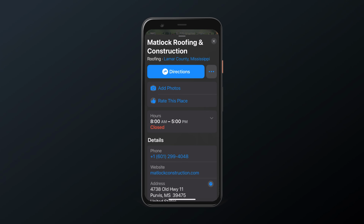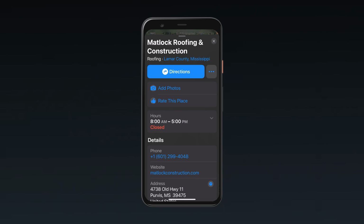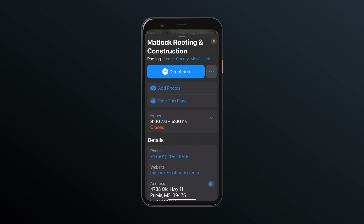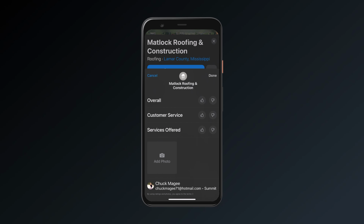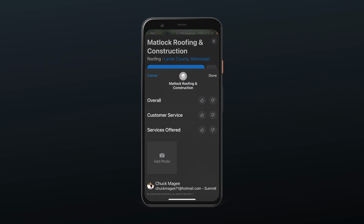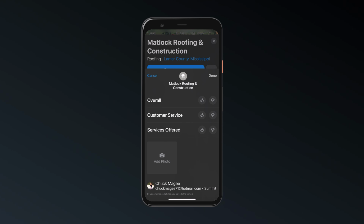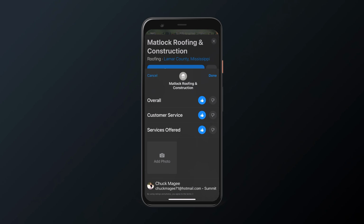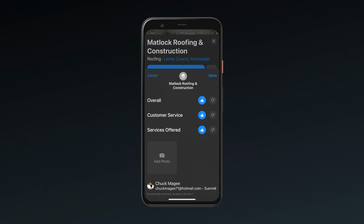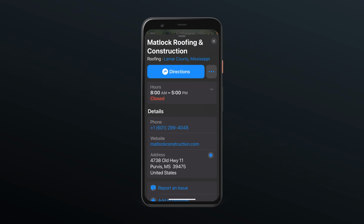But if you've got a good many Google reviews, you would do yourself a favor to get you some of these. So you want to get your people to either do it in front of you or send them this link. So let's click on rate this place, and you'll see that it's pretty simple. Right now it's a thumbs up, thumbs down for overall, and you're going to get a couple of attributes, and in different markets there might be more attributes than just customer service and services offered. So we're going to do a thumbs up because that's what we want, and it's going to give you the opportunity to add a photo just like Google does. And then it's pretty simple. You click done and it's over. It's going to recycle and refresh.